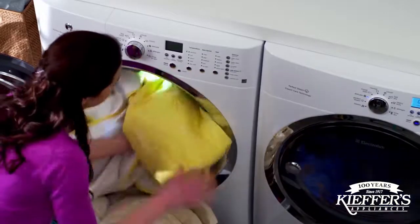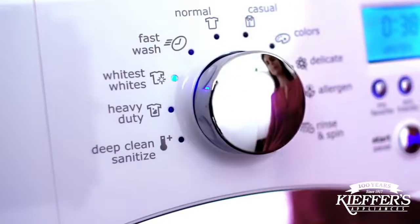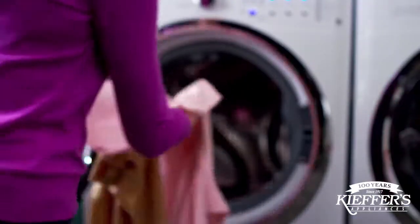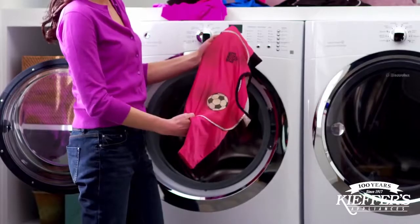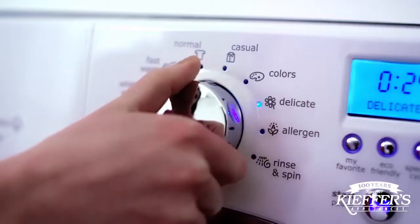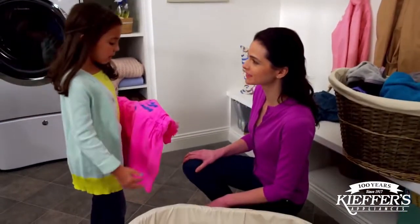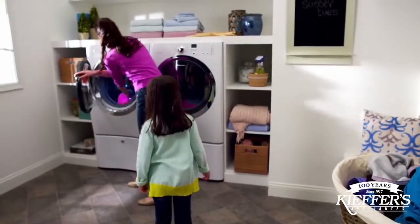From bedding to towels and whites to clothes that help you look your best, the after-school game uniform, your dinner party linens, and quickly wash that favorite dress for today's birthday party.